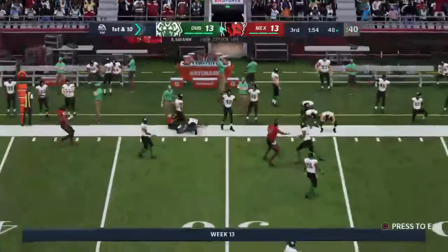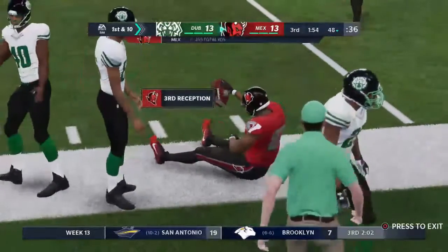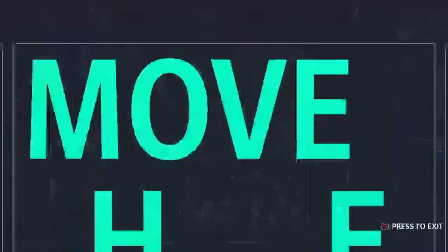Throwing left side here, and it's complete. And he'll be out of bounds, but able to get it up past the 45. Another big hitter there. This one good for 18. Cool under pressure right there, escaping the pocket and finding what I think was not his primary target.